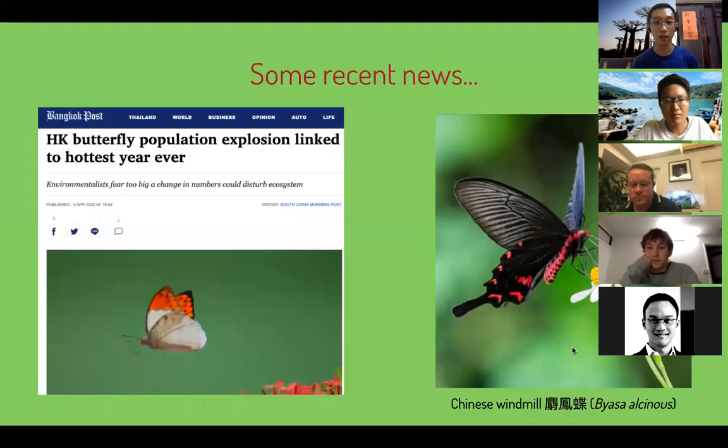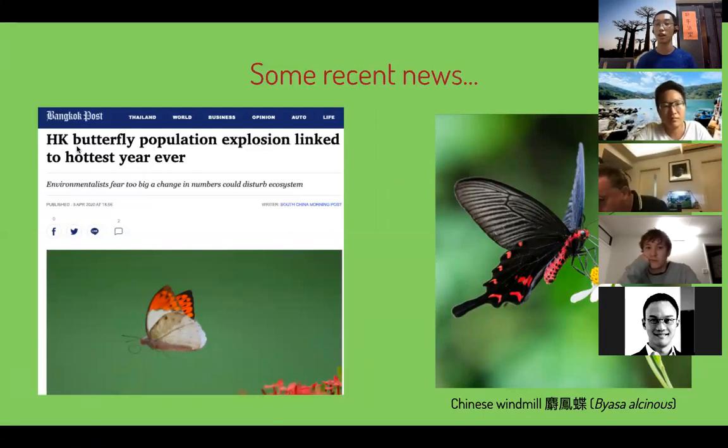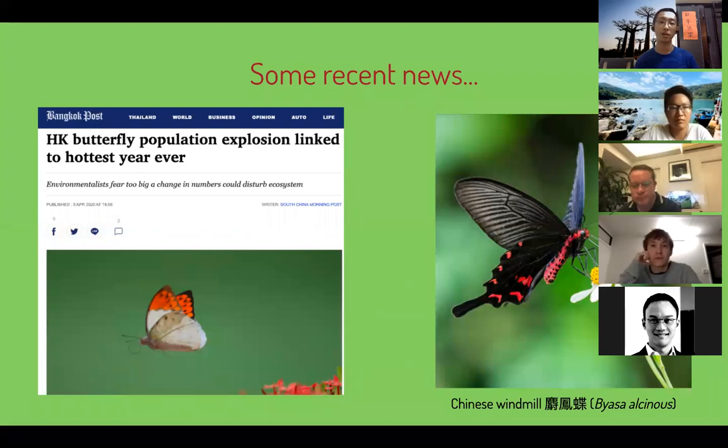But speaking of butterflies, if you check the news this year, around these few months, like this news article states, the Hong Kong butterfly population has exploded this year. And on a side note, this actually applies to snakes as well. The snake population has grown massively this year. There'll be more snake sightings this year than about any year that I've seen.